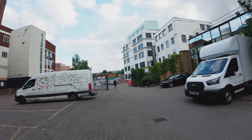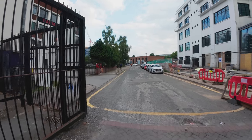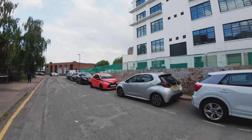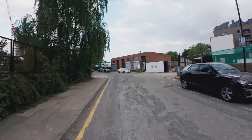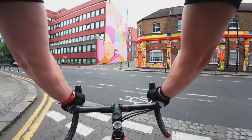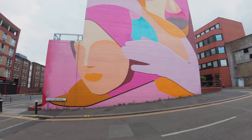Right. Bye to the lovely warehouses. This is a proper great little scuzzy find. I mean, come on. Scuzzy CrossFit, old warehouses, food deliveries, back of house. Now that's colourful. But this is some proper colour. Right, check that out.